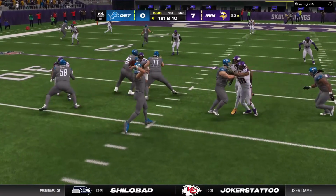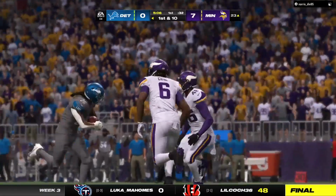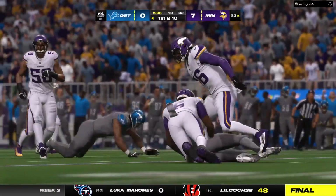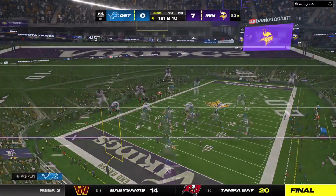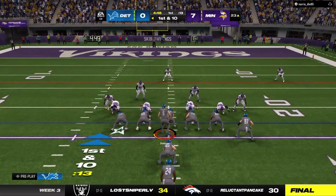Really a solid start here on the opening drive, Charles. He's now 4 of 4, and they're already in plus territory. Brandon, he's been so precise to start this game, like we're watching an operation taking place right now. Master surgeon at work.